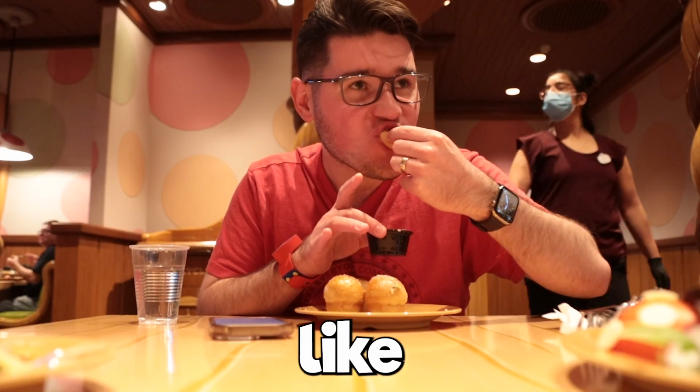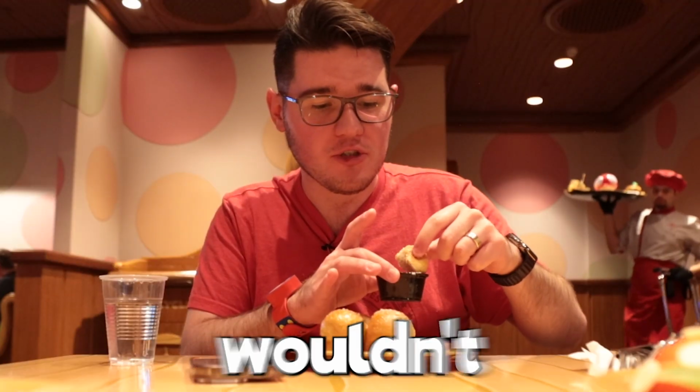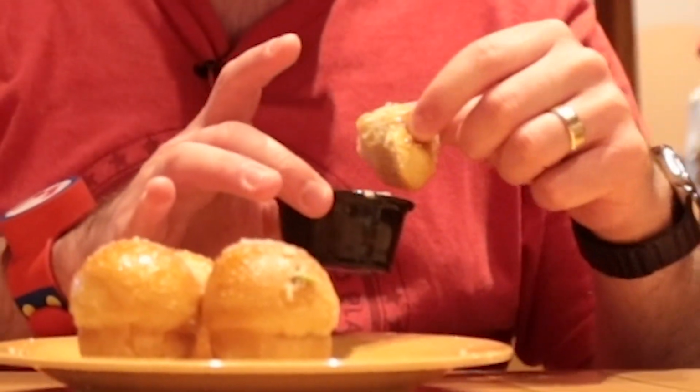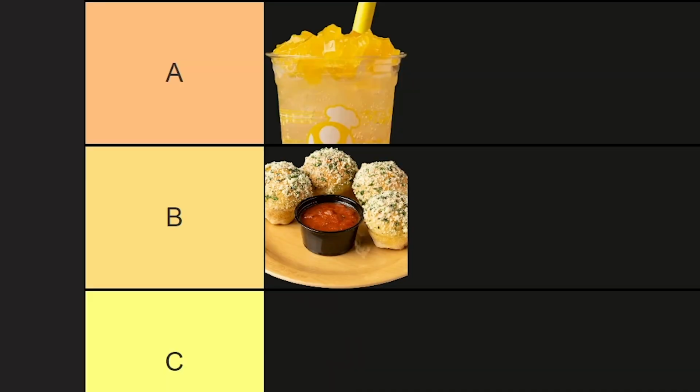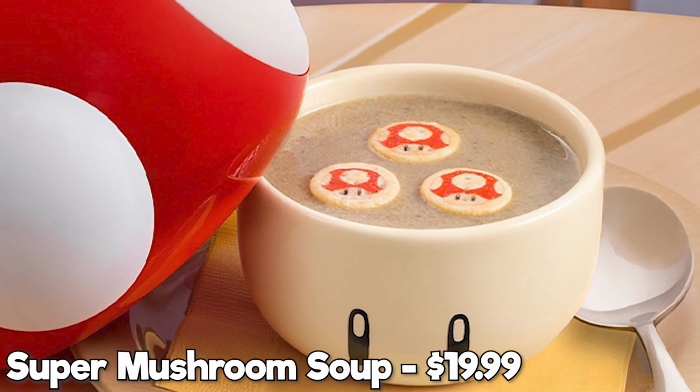It pretty much just tastes like garlic bread and looks like a deformed mushroom. Very soft and chewy, but I wouldn't say it was anything special. You can also dip it in the included marinara sauce, which adds an extra zing. B tier.